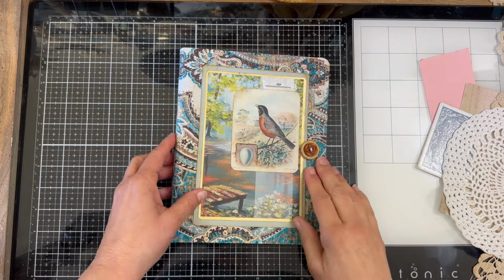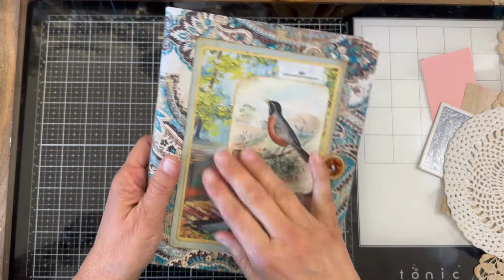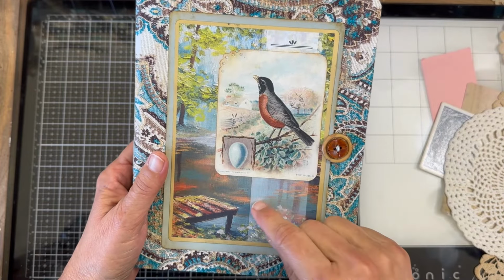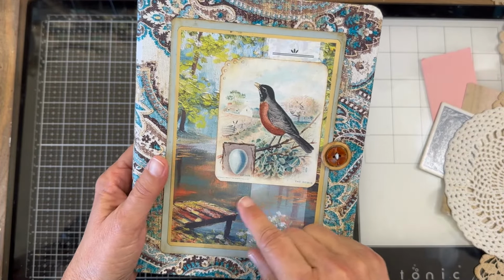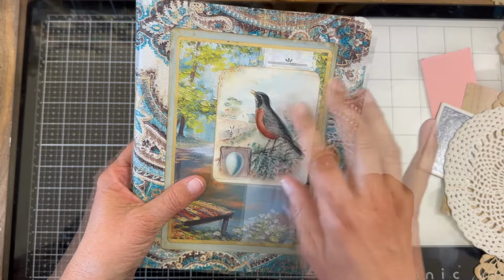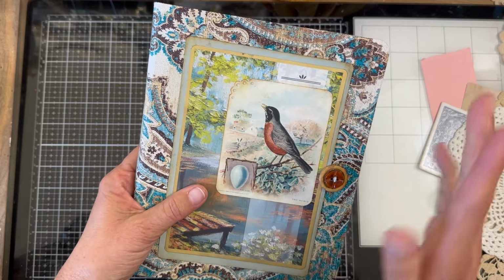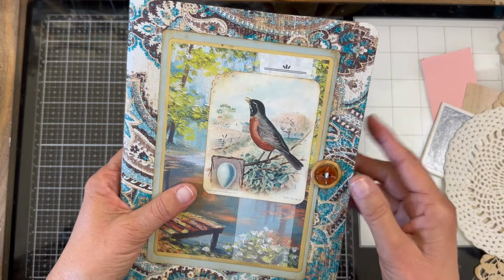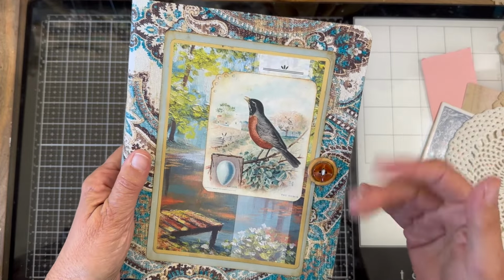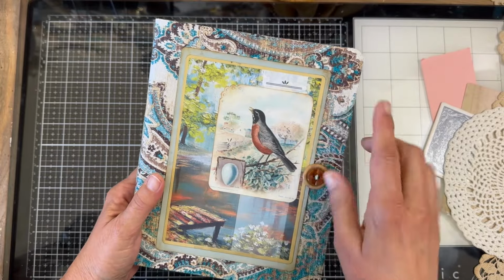Hello, I'm back with the naked journal. The cover's done. This is an old greeting card that came from Dollar Tree originally, because I've seen it there, and I just put this digital of this beautiful robin and her egg, and I'm not sure where it came from. It was in my swap drawer, so I am grateful for whoever sent it to me, but I'm not sure where to find it. But it is cute, and it goes really well with this pretty card.